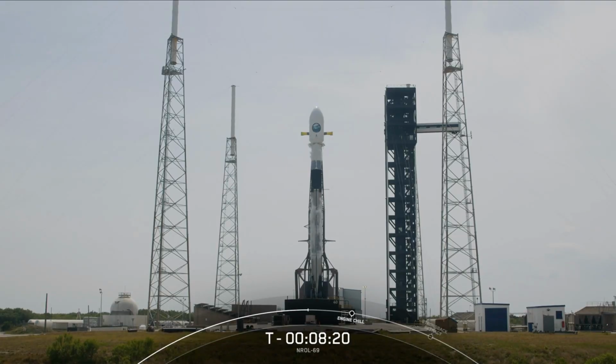Good morning and welcome to the NROL-69 launch webcast. The Falcon 9 rocket carrying today's payload is currently awaiting liftoff from Space Launch Complex 40, or SLC 40, at Cape Canaveral Space Force Station in Florida in just about 8 minutes from now.